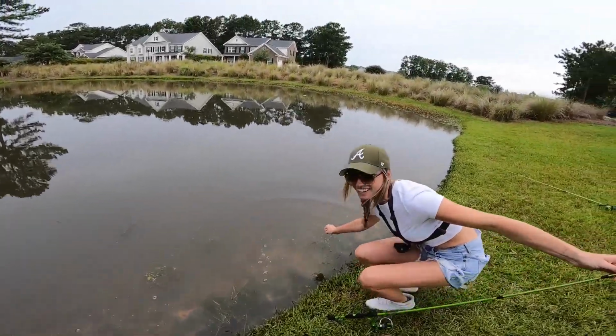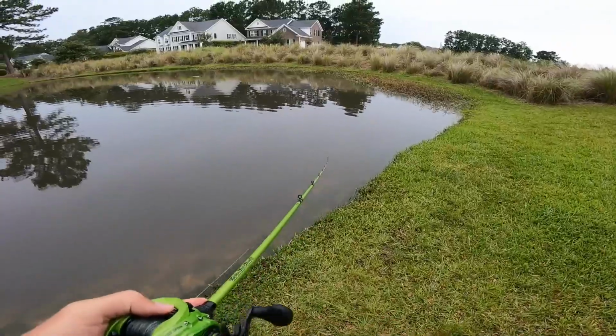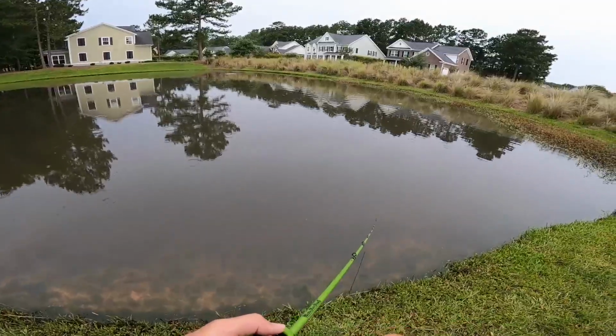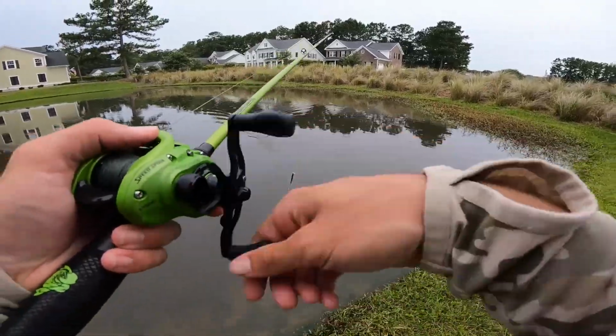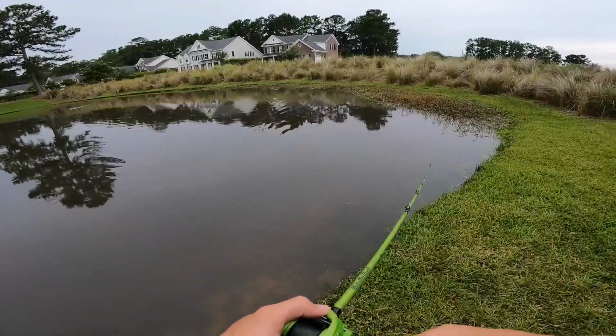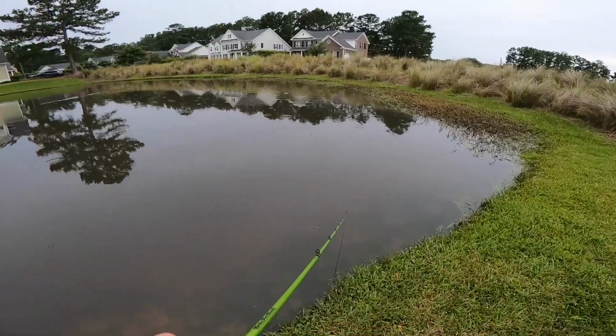There we go, girl. We're getting somewhere. Let's go. Heck yeah. All right, guys. Was that your first cast in this pond? This pond is your lucky charm. Last time Tara was here, she caught her PB, and then she comes out here, first cast on the snake, catches a fish. That's awesome.